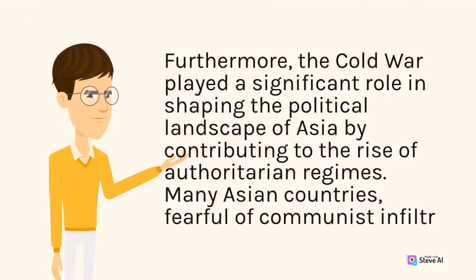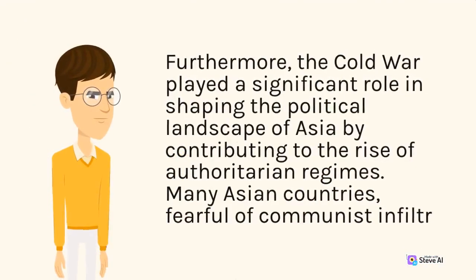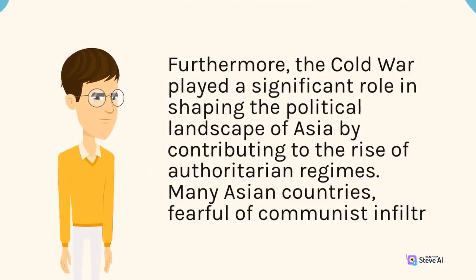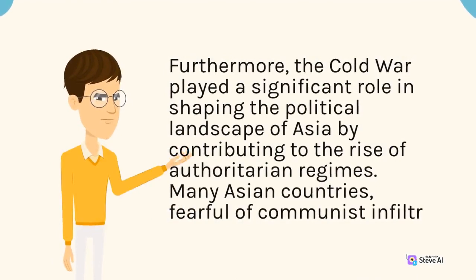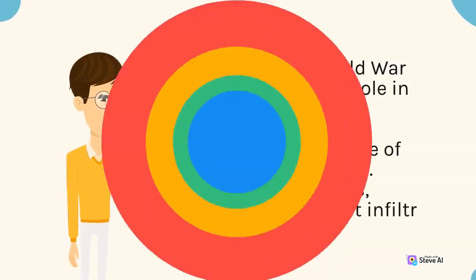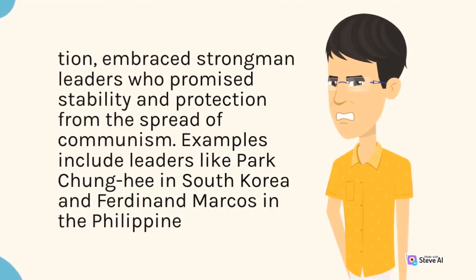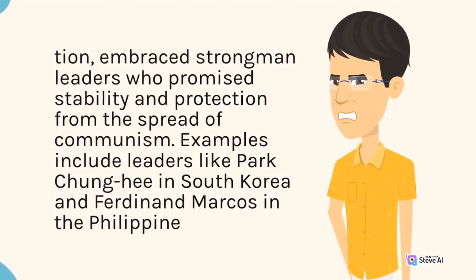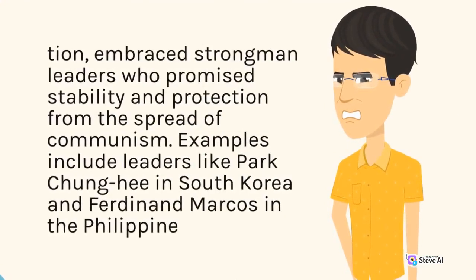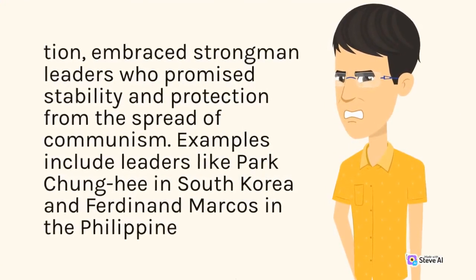Furthermore, the Cold War played a significant role in shaping the political landscape of Asia by contributing to the rise of authoritarian regimes. Many Asian countries, fearful of communist infiltration, embraced strongman leaders who promised stability and protection from the spread of communism. Examples include leaders like Park Chung-hee in South Korea and Ferdinand Marcos in the Philippines.